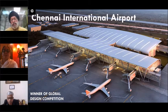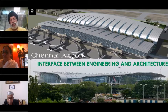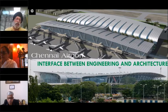Chennai Airport. I'll showcase some things together where we come into how large span structures are done, how the methodology of erection works.